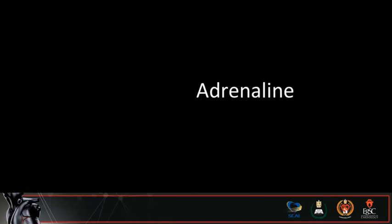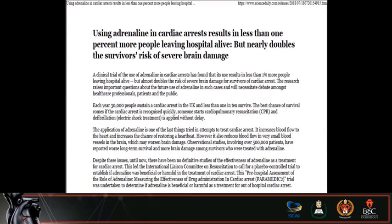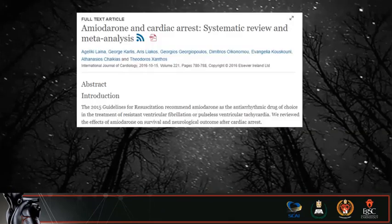Well, there have been 9 trials done on adrenaline, and 7 of them proven to be harmful. So much so, they decided to conduct the Paramedic 2 trial, where they compared adrenaline to placebo, and the results were out just last year. Okay? Adrenaline in cardiac arrest results in less than 1% more people leaving the hospital alive, but nearly doubles the survivor's risk of severe brain damage.